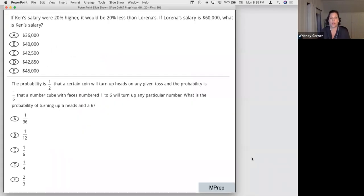Story, math, or geo. They're both stories. Ken's salary, word probability. Are there any terms or words? Well, for me, the word probability jumps off the screen. I see percents in the first one. Ken's salary is 20% higher. I've still got my clean answer choices, so it might be easier to use my answer choices here, if possible.